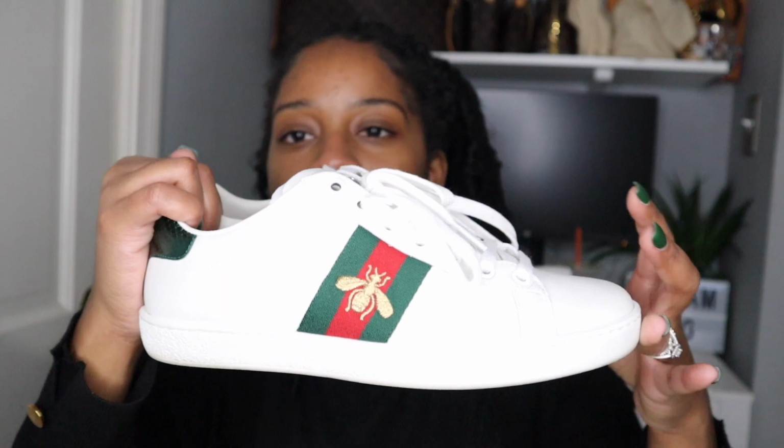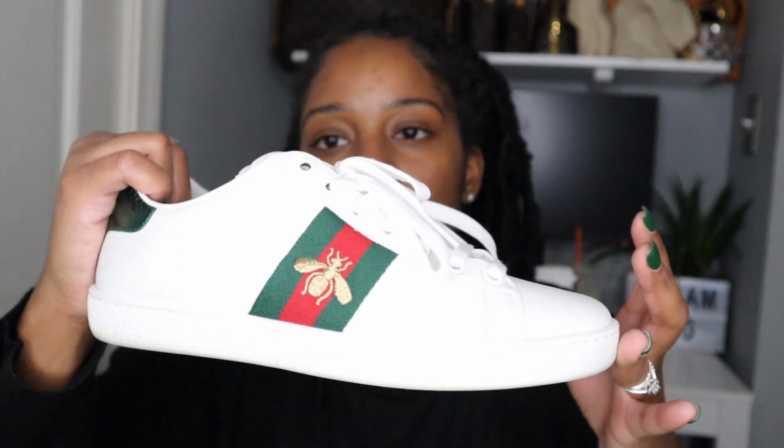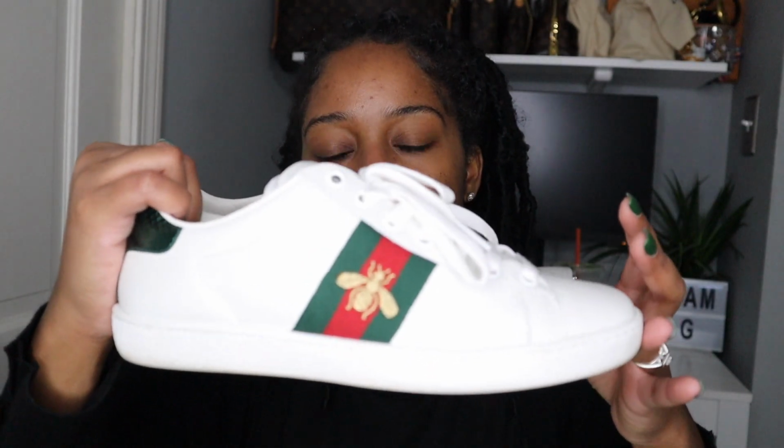They should be more of a classic staple piece. They shouldn't be trendy pieces. I remember a couple years ago they were trendy, like everyone had them, and no one really wears them anymore, but it doesn't mean that they're not still being sold on the Gucci website. But yeah, I love this bead detail right here on mine.